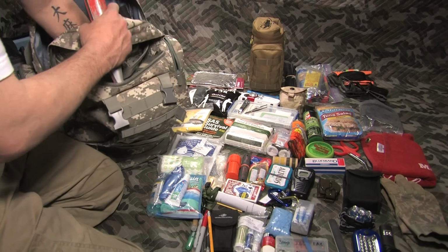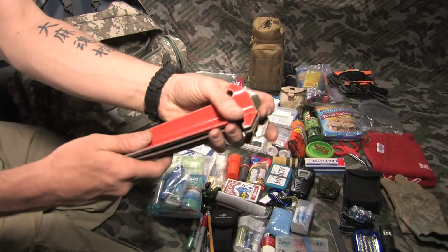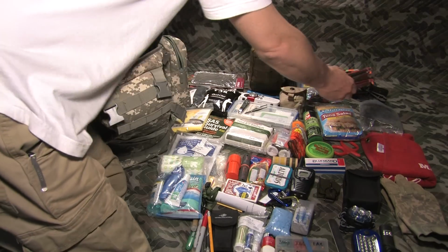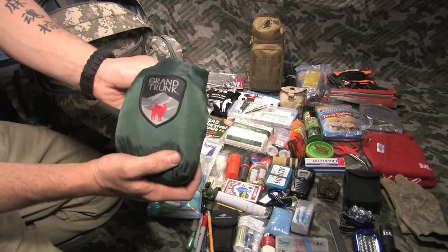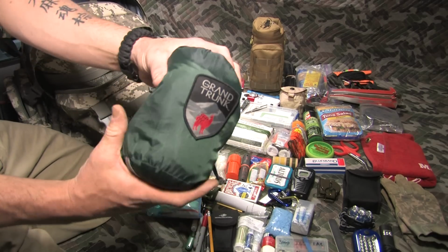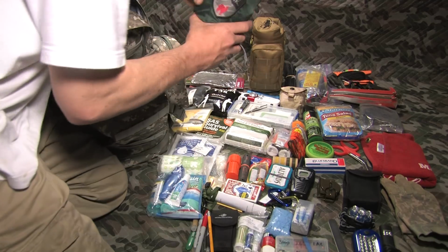Looks like we got some tent stakes, or just shelter stakes. Additional shelter making ability. Speaking of cover, I have a Grand Trunk lightweight hammock, which is surprisingly comfortable. Thanks again, Pops. Appreciate that.